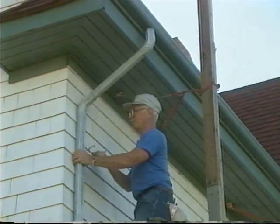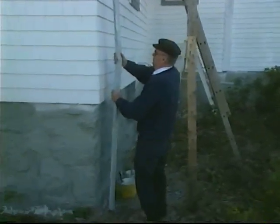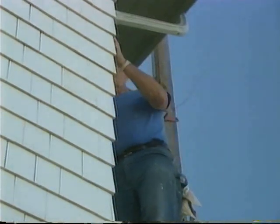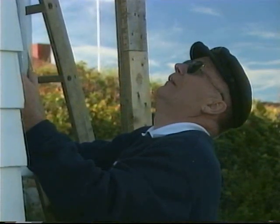This is the one that was forgotten. This is the one that everybody walked away from, and there wasn't anybody doing anything with it. It just sat here for 20 years. How close to the ground do you want to get with this? About a foot from the bottom. All right. I don't want the water splashing so that it gets the foundation all mud.